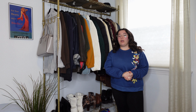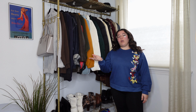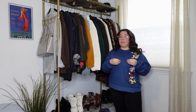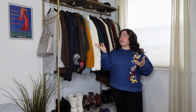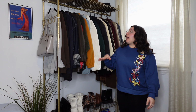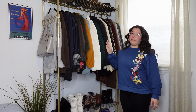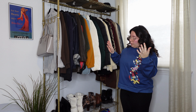The last thing I want to go through is my coat organizer rack. I don't really know what to call this because I really did a big upgrade at Christmas time. I decided to get rid of my little clothing rack from IKEA and do this big, I don't even know what this is called, closet organizer thing. I just really needed a lot more space for jackets because I'm definitely a hoarder and I love a good coat. So I decided to do this big upgrade.